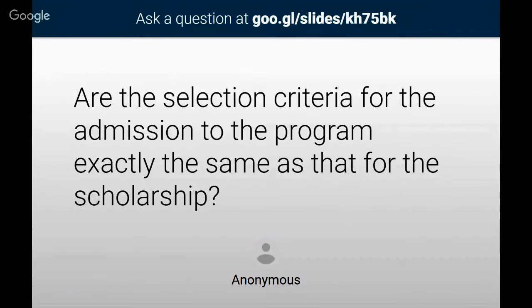Are the selection criteria for admission to the program exactly the same as those for the scholarships? So we have indeed one set of selection criteria. Every student that applies to the program will be evaluated using the same criteria. On the basis of that, all the students are ranked, and then the selection board defines a cutoff level on the total score, on which students are accepted to the program or not accepted. The top of this ranking will be awarded a scholarship, while the ones that are still accepted will be accepted to the program. And then, of course, there will also be a group of students that will not be accepted onto the program on the basis of these selection criteria.